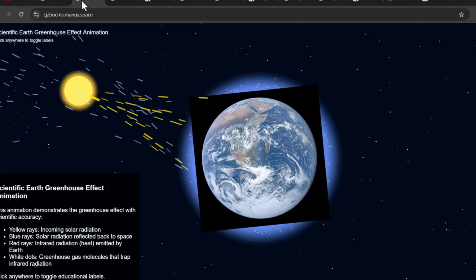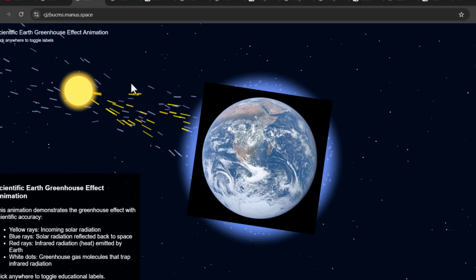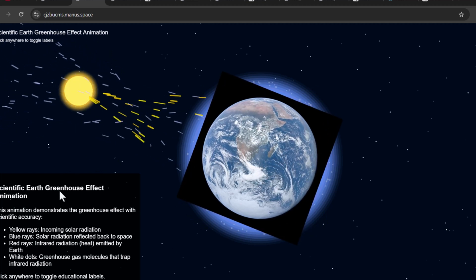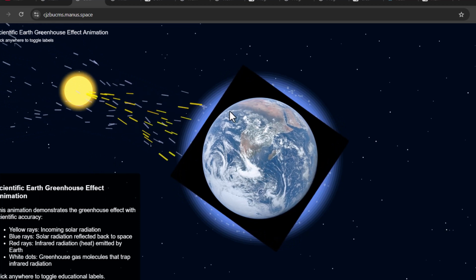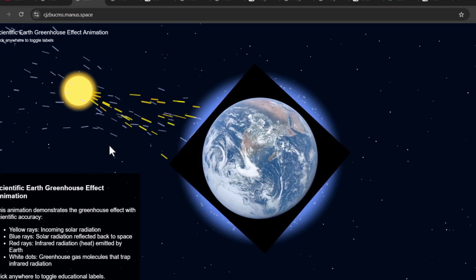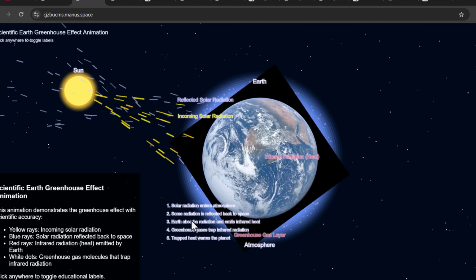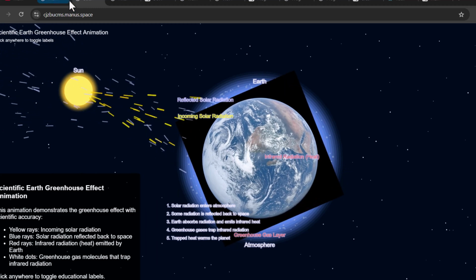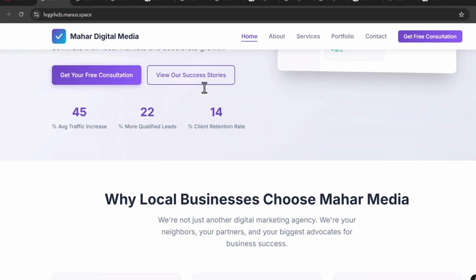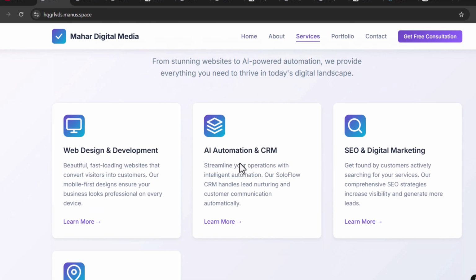Okay, and this animation here was also generated by Manus. It's somehow trying to demonstrate greenhouse effects. This is heat from the sun, heat being radiated away from the earth, and then the heat that is trapped by the atmosphere. You can see all of that here. The whole animation was created in Manus. And this website also was built in Manus. You can see this website is a bit more interactive than the previous one.